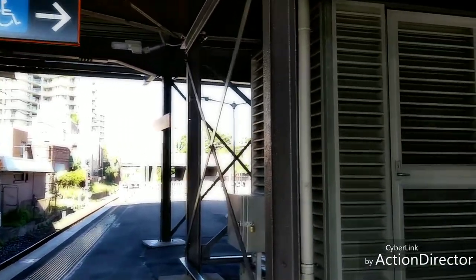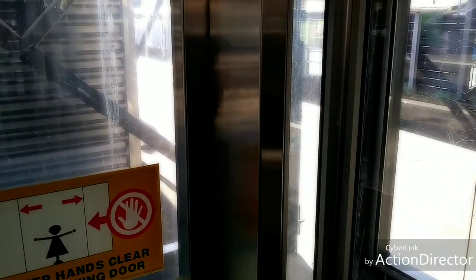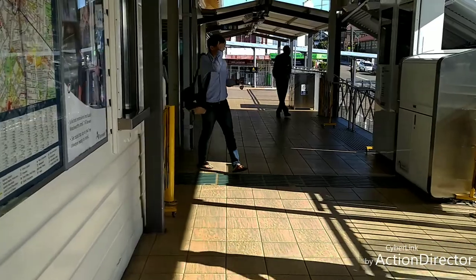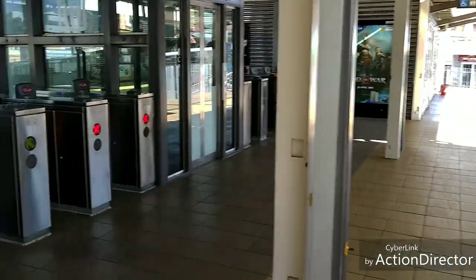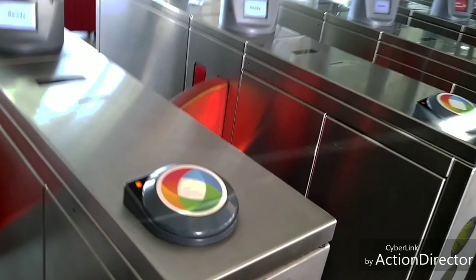This is the lift location. So I will use the lift. From the lift, we will go to the street level concourse first, then cross the bridge here. Before you go to the street level, you have to tap off your Opal card to get the ride fare. If you forget to tap off your Opal card, you will get the maximum fare, the maximum price for the Opal card. So we have to tap off.